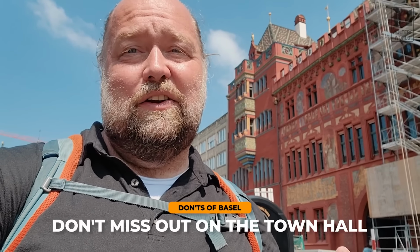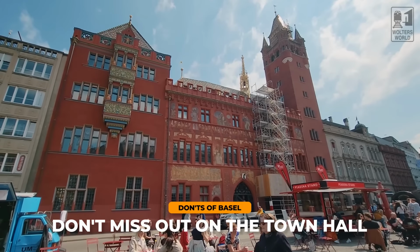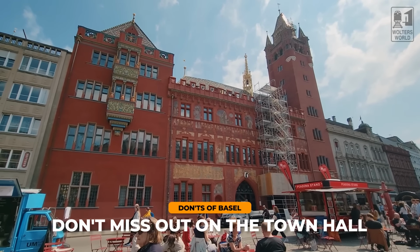Also, don't forget about the town hall when you're here. The Basel town hall is beautiful on the outside. I know there's a little scaffolding there today, but it is beautiful. But what's more important is the inside. That's truly gorgeous. Let's go in there and show you that one.